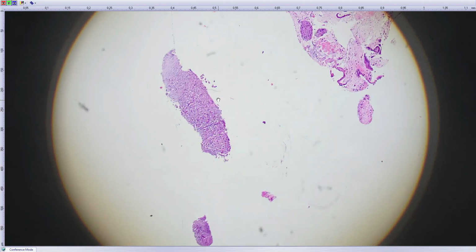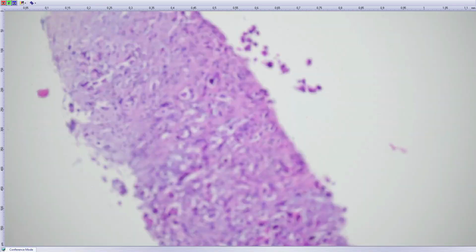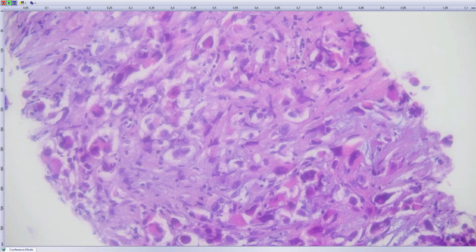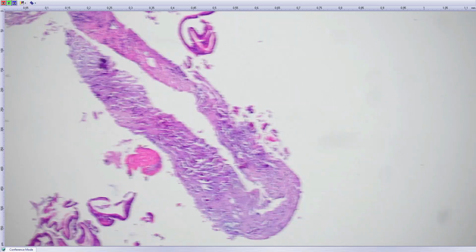This is the original H&E staining, so it's not that nice as ours, but still it's quite nice. So this is let's say an older male patient with a pancreatic mass, and this is the biopsy from the pancreas. And yes, I believe that everybody would agree that it's clearly a high-grade malignant lesion, showing this cohesive single-cell growth, and the cells are having this almost rhabdoid-like appearance.